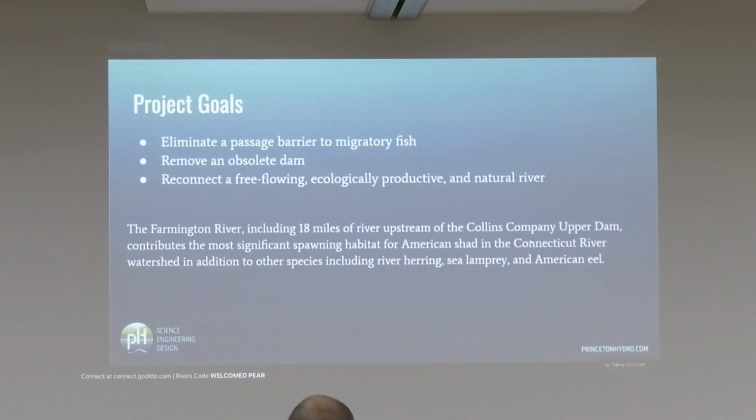And so that brings us to the project goals. The main goal here is to eliminate a passage barrier to migratory fish. We'll do that by removing the obsolete dam and reconnecting a free-flowing, ecologically productive, and natural river. As Ramona talked about in the wild and scenic slide, you have a gem here with the Farmington River. It's gorgeous, and I'm sure most of you are here because of that reason. This is looking to expand that free-flowing nature, developing additional spawning habitat for American shad, river herring, sea lamprey, and American eel, which are the target species.